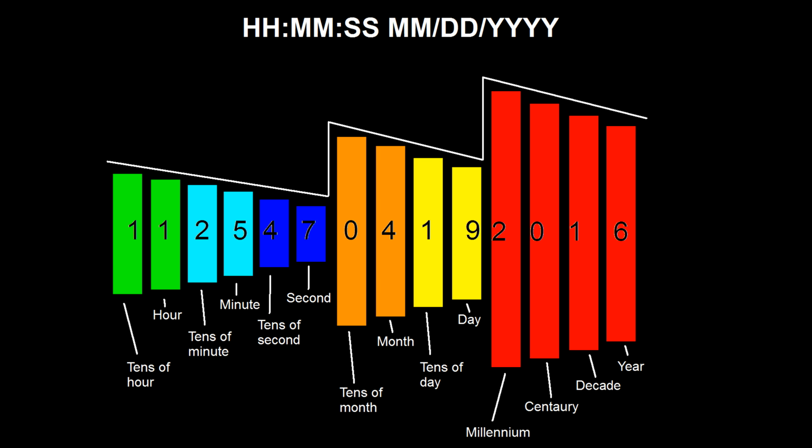If you put the time before the month-day-year format, then it starts with tens of hour, which is not the biggest or the smallest digit. It then goes down in descending order to second, then up to tens of months, which is bigger than what we started with, then down in descending order to day, then up to millennium, which is the biggest digit, then down in descending order to year.